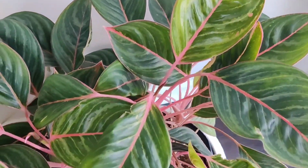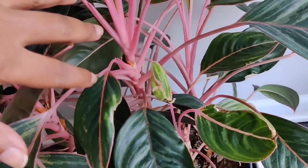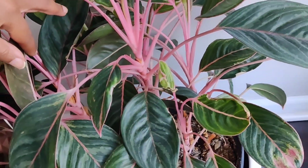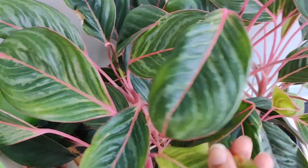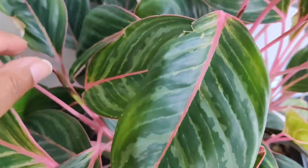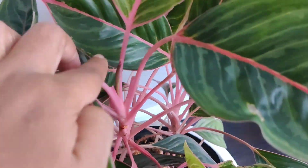This one is another one of my favorites. I love this one because of its stems. Like, do y'all see this? Look at that pink. So pretty. I bought this thing so small and it has just grown amazingly for me. It's putting out so many new leaves and we are in winter. Do y'all see all the new growth?